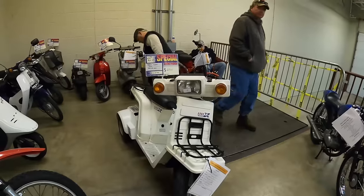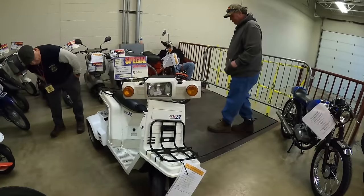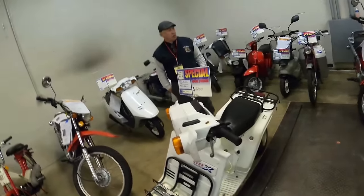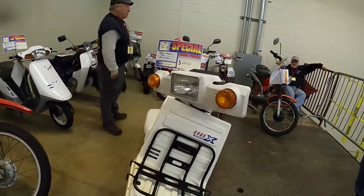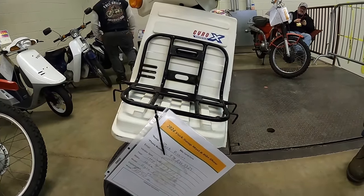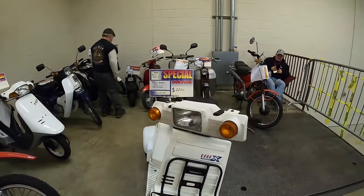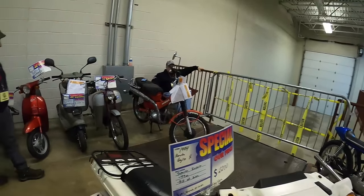We know what a Honda Gyro is. That's that scary tilting three-wheeler thing. This is a Gyro X. Somebody wants this, not me. Let me tell you about it. It says bill of sale, Japanese import, 978-846-3323, $2,250. And it probably costs half that much to just get it here, so you should buy it.